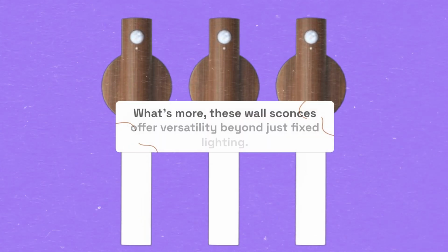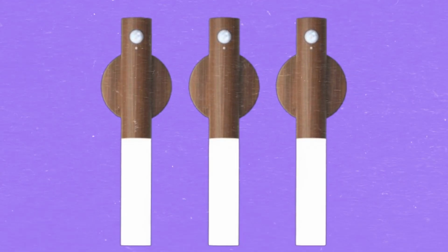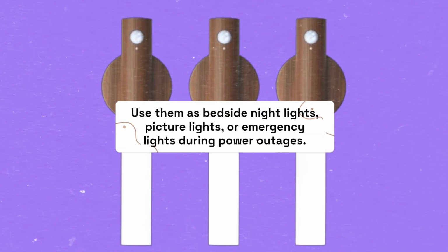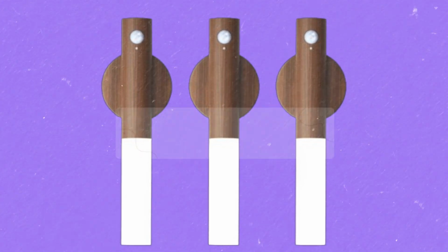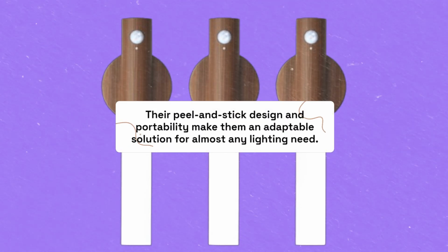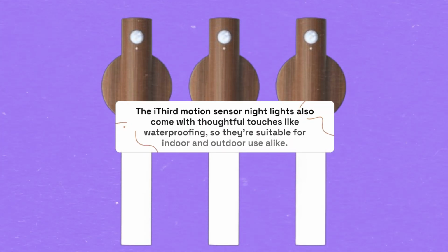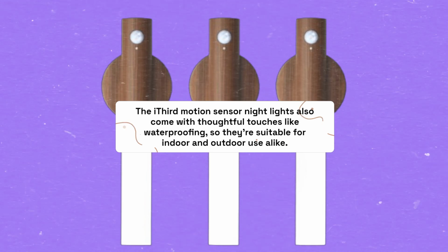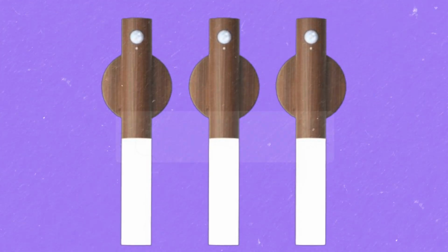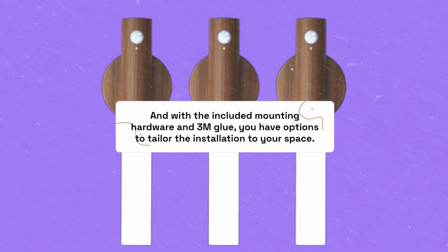What's more, these wall sconces offer versatility beyond just fixed lighting. Use them as bedside night lights, picture lights, or emergency lights during power outages. Their peel and stick design and portability make them an adaptable solution for almost any lighting need. The iThird motion sensor night lights also come with thoughtful touches like waterproofing, so they're suitable for indoor and outdoor use alike. And with the included mounting hardware and 3M glue, you have options to tailor the installation to your space.